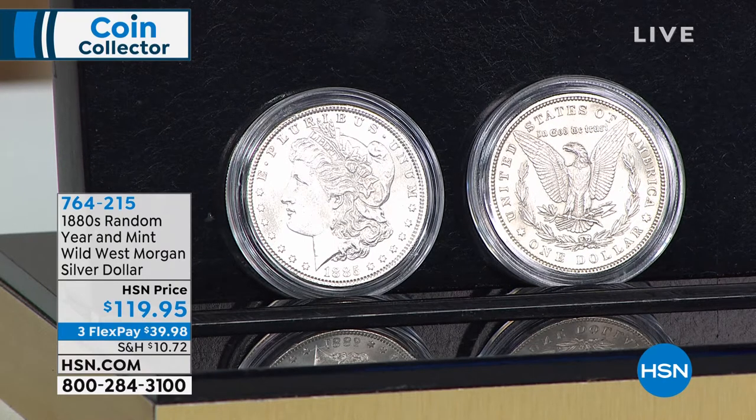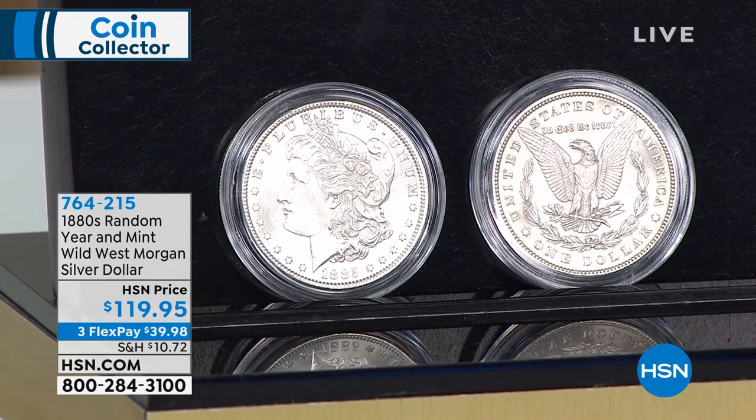When we get to them, I'll kind of give you the history. This is the cartwheels of the Old West, quite literally cowboy money is what we're looking at here. Every coin from the 1880s, every coin original, every coin uncirculated. All right, you don't have to wait. 764215 is the item number to dive in.